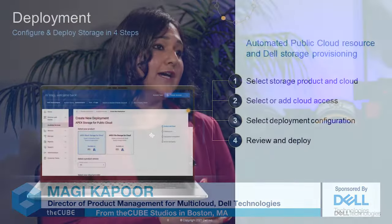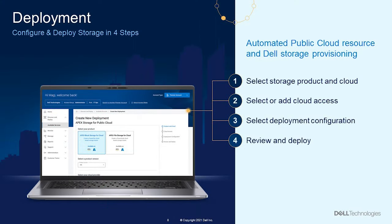Yeah, absolutely. It's so exciting, the things that we're doing. So let's talk about deployment. We're extremely proud to bring this. It's a very complex task of not just deploying enterprise storage in the public cloud. You're not just deploying your storage, but also provisioning the underlying public cloud infrastructure that goes along with it. So our deployment is really a pretty easy four-step process.